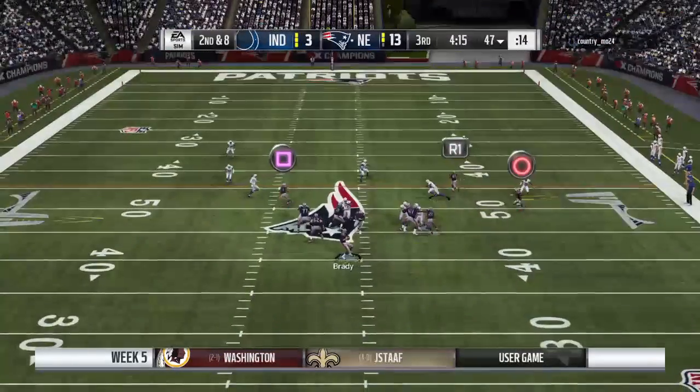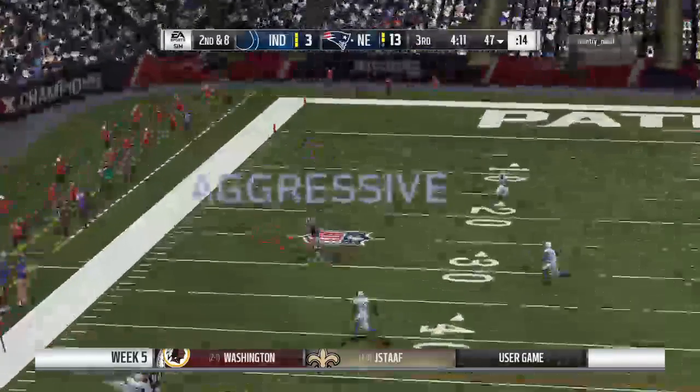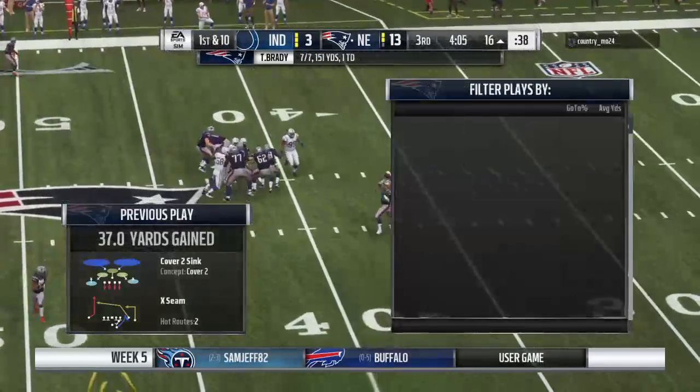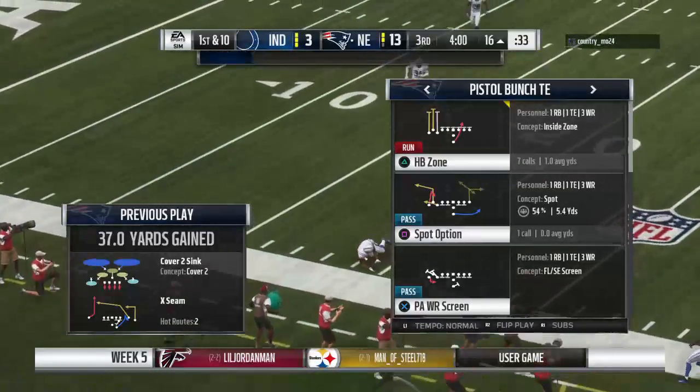To throw on second down, Brady. And this is caught. I think he got that with one hand. And he'll be taken down deep into Indianapolis territory. And give him a gain of 37.